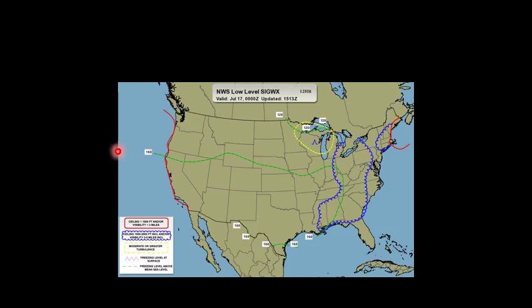Looking now at the low-level chart for the next 12 hours, we can see east of us there's chance for moderate turbulence, and then even further east, we got some visibility issues that may come along with that precipitation. Other than that, though, freezing levels are expected to stay the same as we saw earlier today, 12,000 feet up by us and 16,000 feet over the rest of the United States.